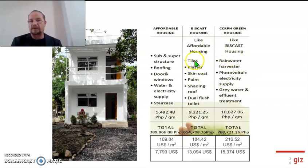If you, for example, don't need the tiles and the plaster and the skin coat and the paint and the shading roof and the dual flush toilet, it will be then $7,000. So I hope I'm not confusing you here too much. This is the price of the house certified, and this would be for people, for example, who want to build a house but do not have the money available yet. Then it will be around 7,800, and then they can add all these, and that will be then the end price. I hope I made it clear there.